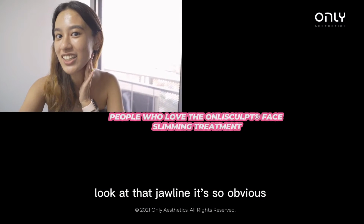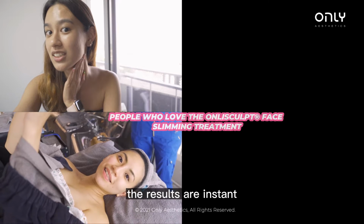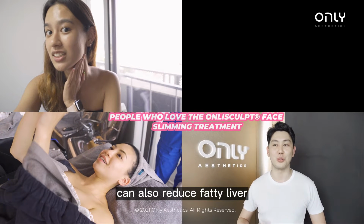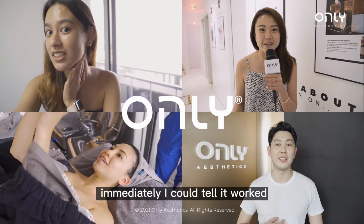Look at that jawline, it's so obvious. Wow, the results are instant. This treatment can also reduce fatty liver. Immediately, I could tell it worked.